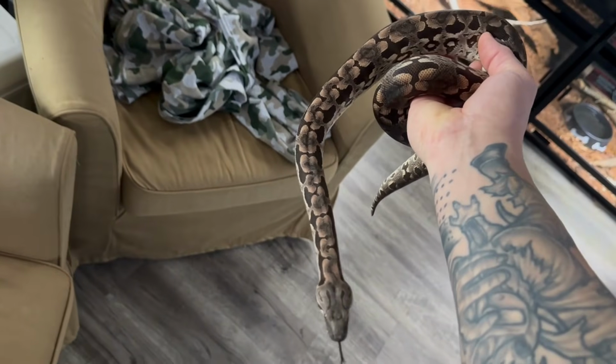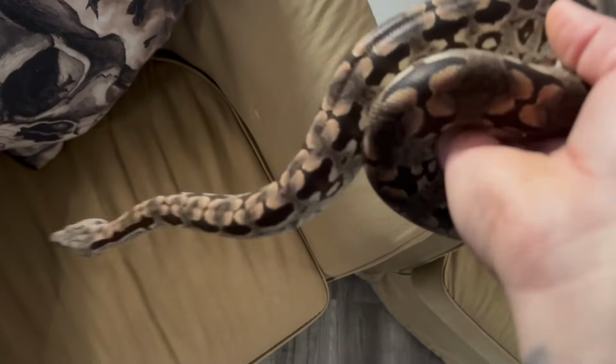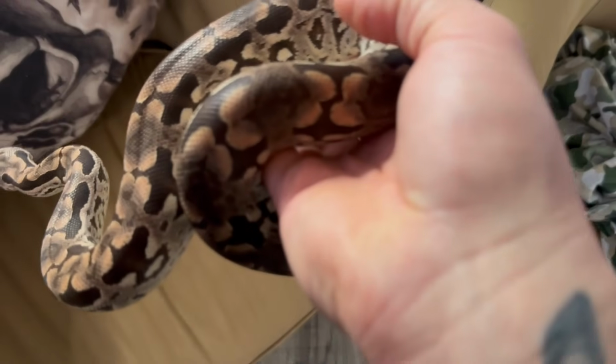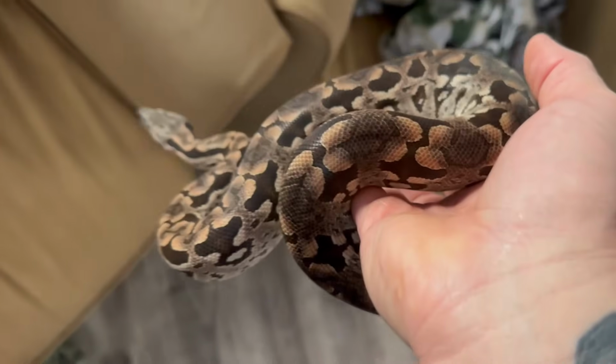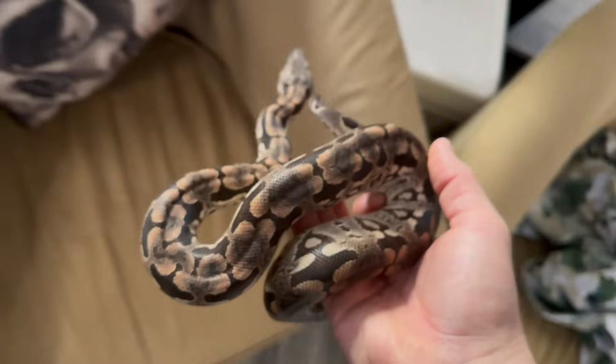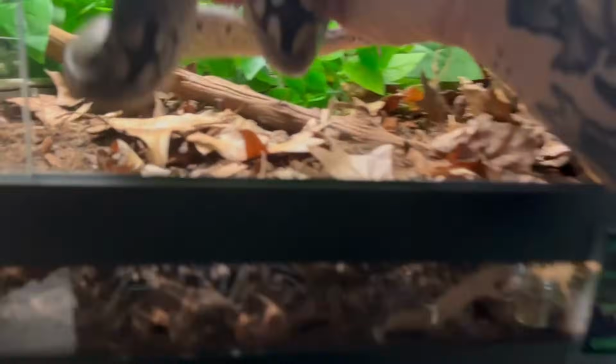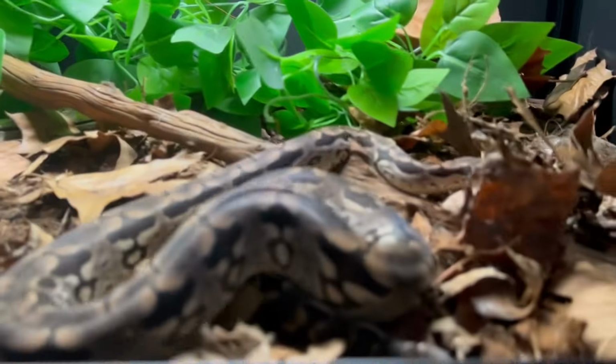She's got a lot of, like, right there in the middle of her back, you can see these saddles here. I don't know how well this will pick it up. But these here in the sun turn like a peachish pinkish color, and they're just really, really cool. Anyways, we'll put her back and let her do her thing.